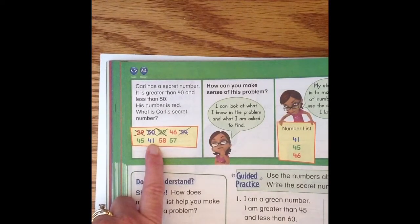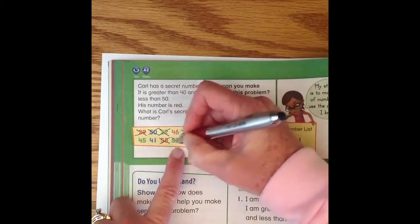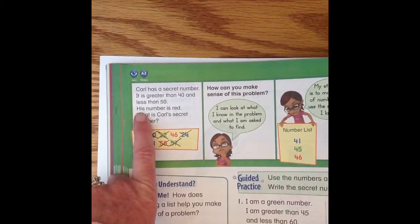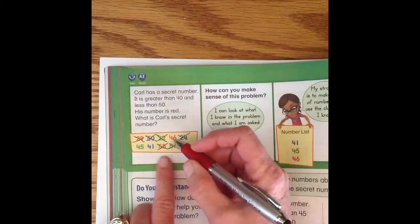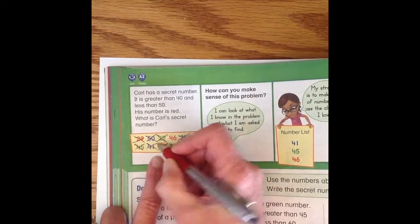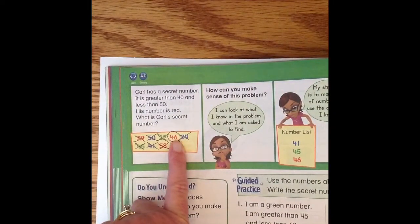41 is less than 50. 58 is more. And 57 is more. Then we go to our last clue. His number is red. Well, 46 is red. 45 is green. 41 is blue or purple. So 46 is our correct answer.